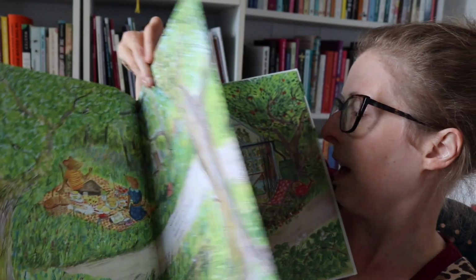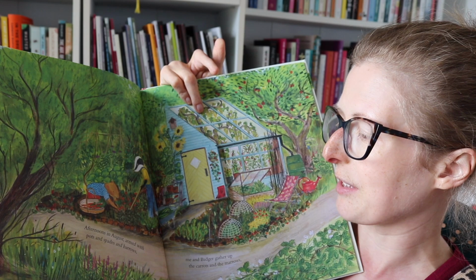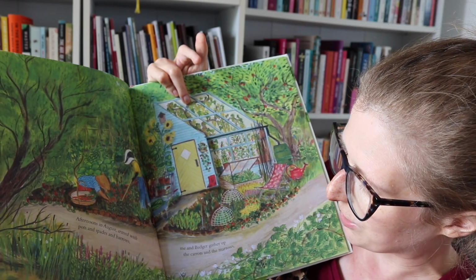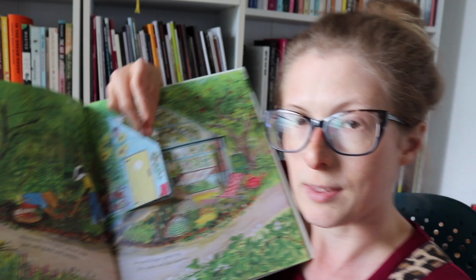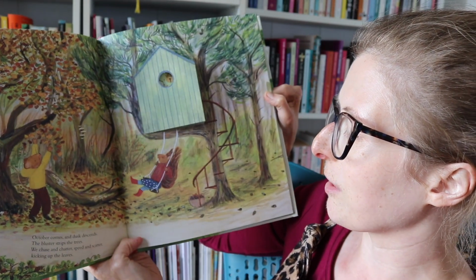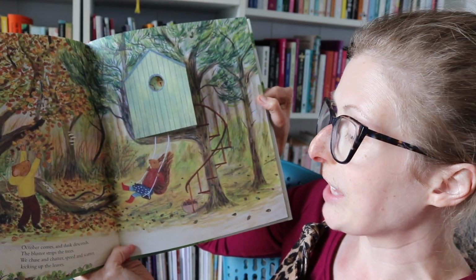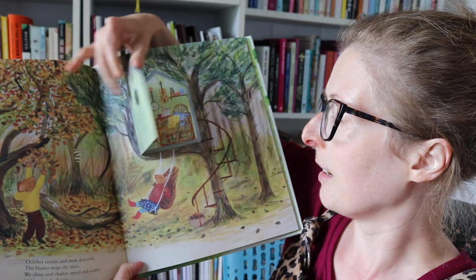I mean, come on. This is Badger, one of my favourites. "Afternoons in August, armed with pots and spades and marrows, me and Badger gather up the carrots and the marrows." There we go. Though Mr. M always says it should be Badger and I, which is true. Here we go. Here's October's. "October comes and dusk descends. The bluster strips the trees. We chase and chatter, speed and scatter, kicking up the leaves." I mean, stop it. I mean, don't stop it.